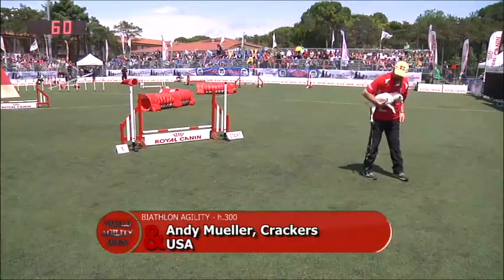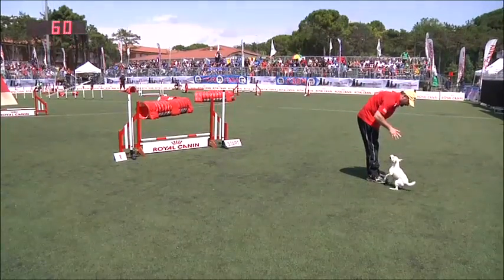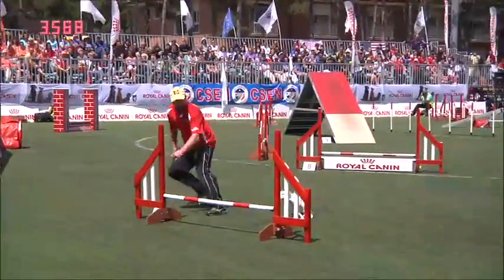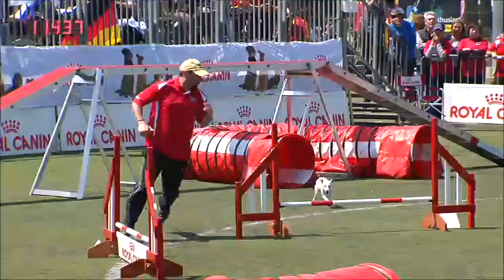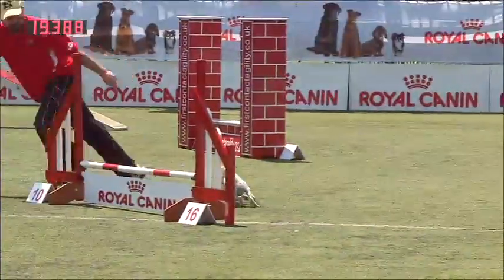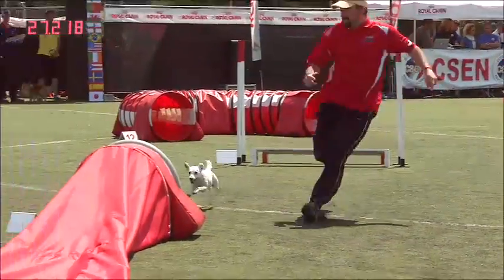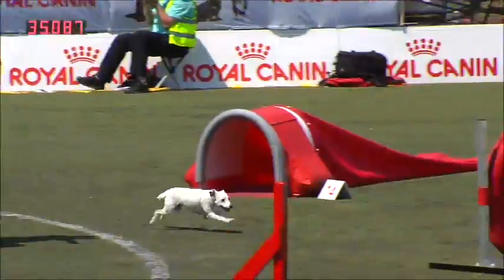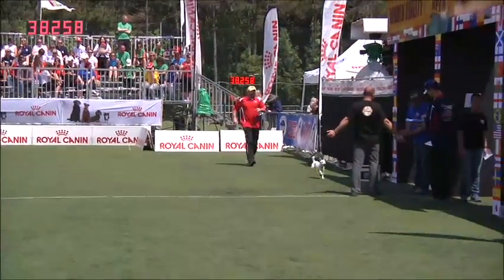And here the USA, signifying our next competitor from the United States of America. With his Jack Russell Terrier, this is Andy Mueller and Crackers. And we see Crackers a little bit excited at the start, running right by that dog walk. And we have about 7 more dogs to go here in this 300 height class. And a nice effort by Andy Mueller and Crackers.